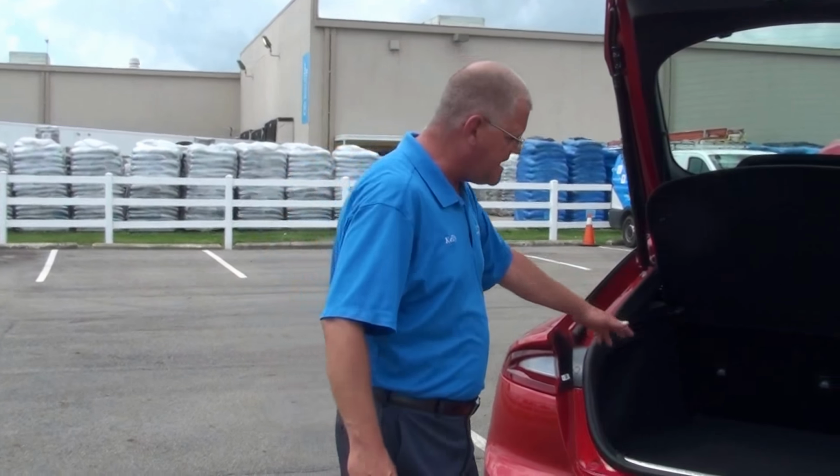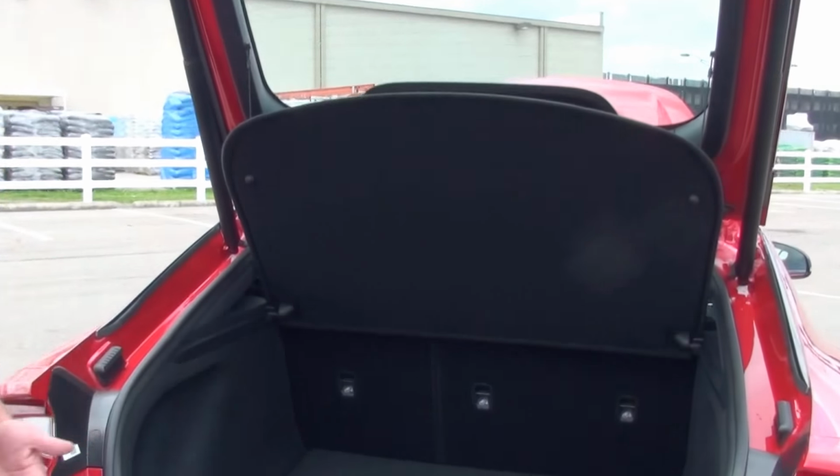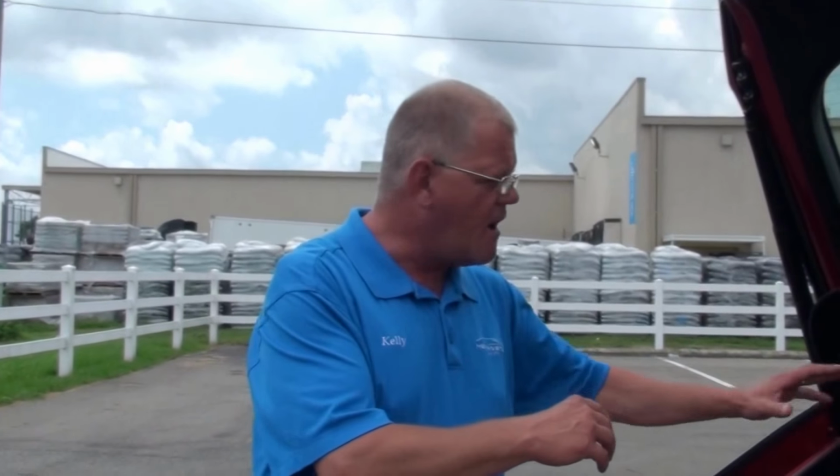Inside here, you'll notice a very, very large amount of space. What's one of the benefits of having the wheelbase that we've got? It's over 114 inches. To put that into perspective, that's over 9.5 feet from wheelbase to wheelbase. 9.5 feet. That's a very, very long, lengthy car, and they put all of the cargo space and all of the passenger space in it because of that long wheelbase.